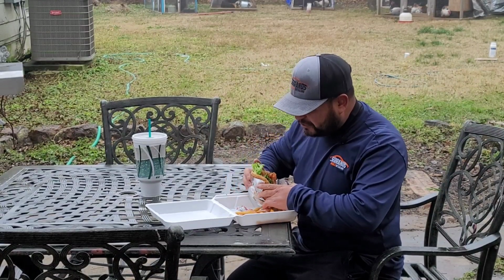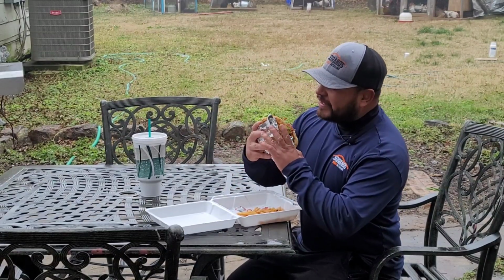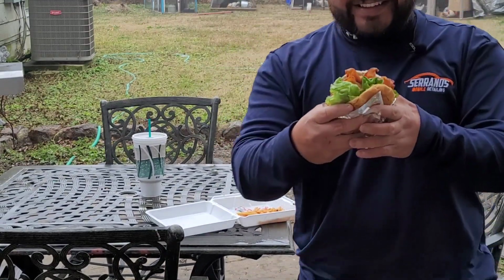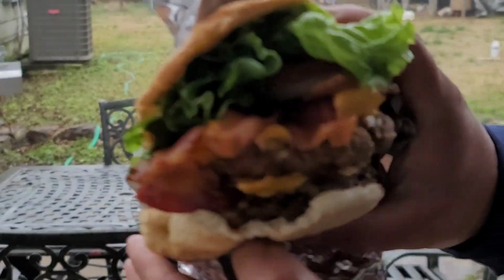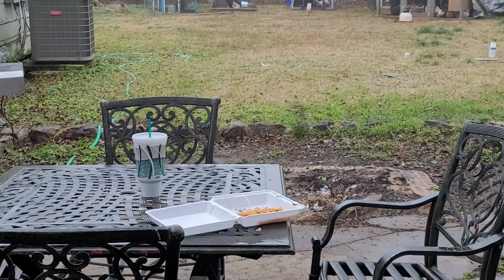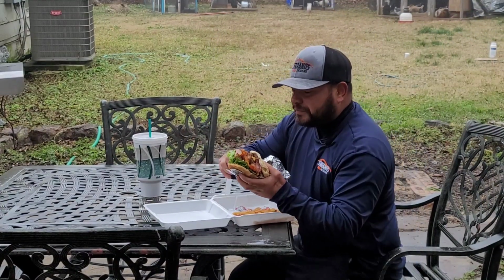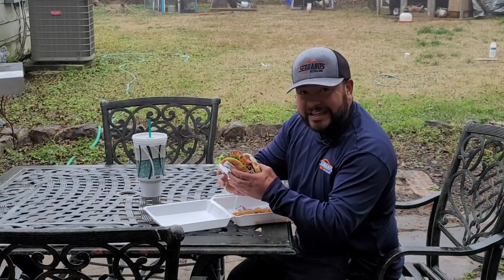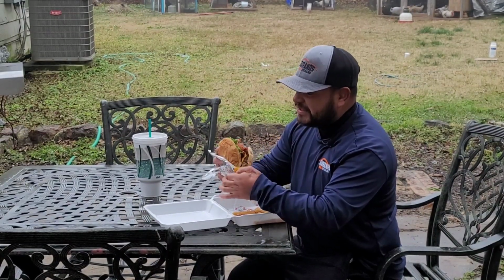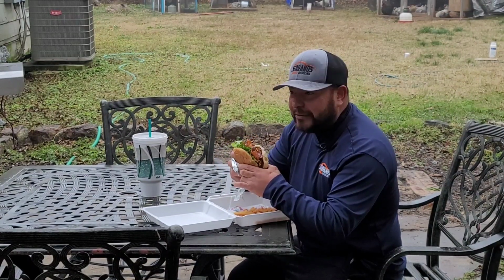Jesus Christ, this burger is huge, guys. This is a burger. Let me show you guys. Look at the size of this thing. Oh my God, this thing is huge. So I don't know, I don't like eating while I'm working because then I get lazy, but man, this just looks so good. So let's enjoy this burger real quick, and then we're gonna get back to work.